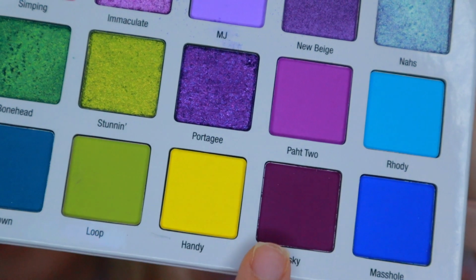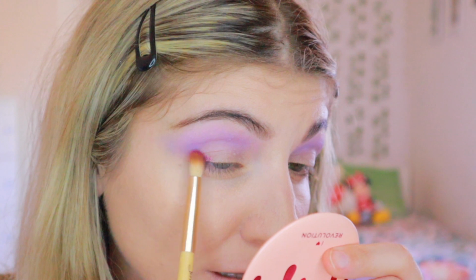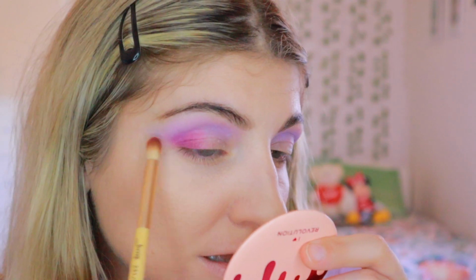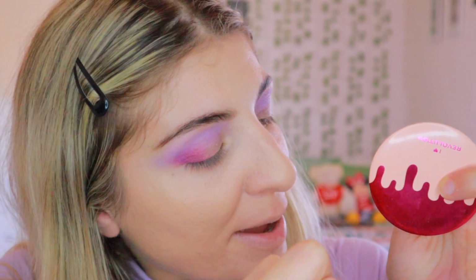So I'm going to go into this dark shade now, which is called Frisky. As you can see, it's quite a dark purple. So I'm going to do an outer V, and let's just see what will happen. Okay, and then I'm going to brush my brush against my palm a little bit.